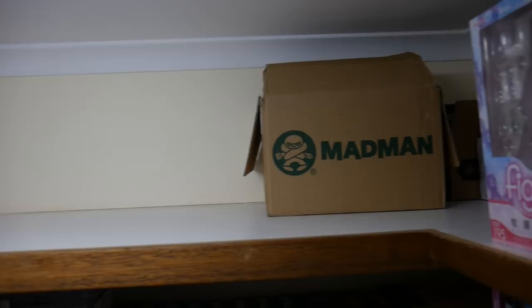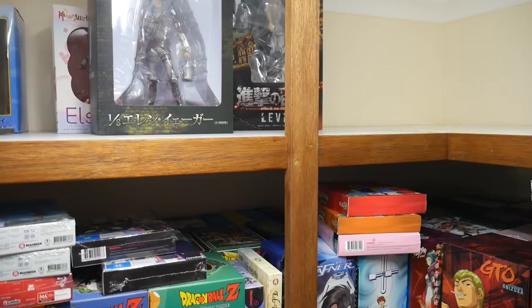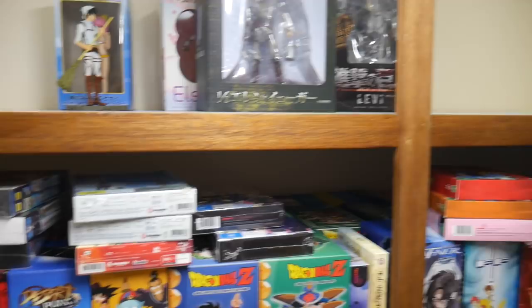The next thing that's going to happen, that Madman box is empty and I have a couple more down below me. Some of the figure boxes are going to go inside of them and all of the figure boxes that don't fit with them are going to line the back wall. And then I'm going to put these figures in box in front of them. And then finally on the side here, all of these collector's art boxes sitting on top are going to start a layer up here. And that will be the final move of this video.